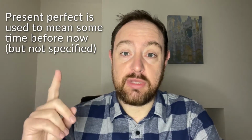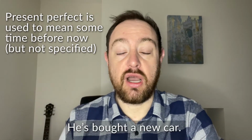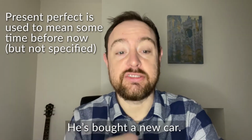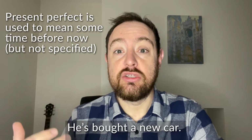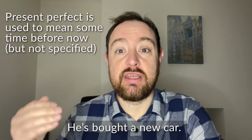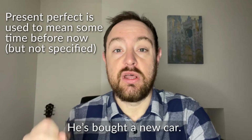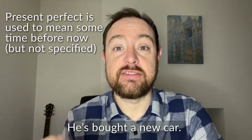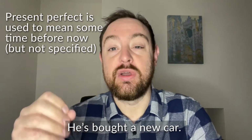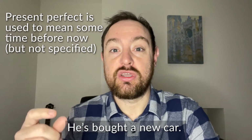Another example could be, he's bought a new car. He has bought a new car. So he bought the car before now at some point, but again, the important thing is that he has the car now. Remember, present perfect is a present tense, so the important thing about it is now.